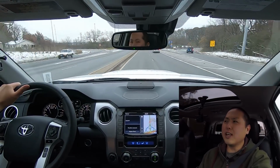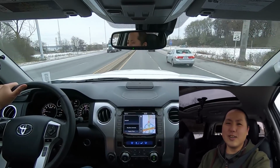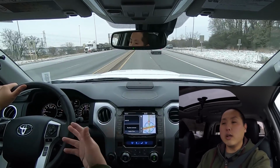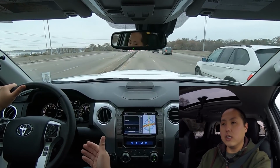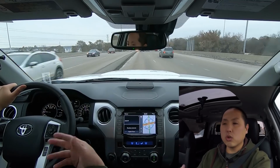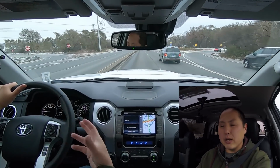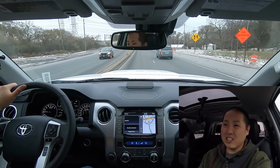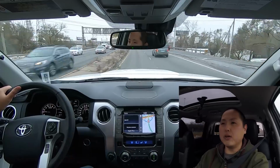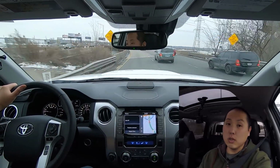Oh, listen to that exhaust. Man, it is so mesmerizing. Now, right away, I could tell that this exhaust is a lot louder than the Sequoia TRD Pro. The Sequoia was really toned down, and I could barely hear it. But in this Tundra, I could definitely hear it. Every time I put my foot down, you could hear that throaty V8, and it just sounds good.